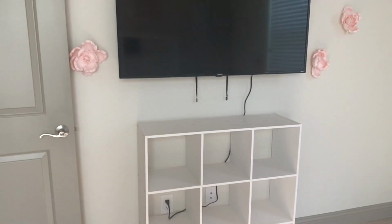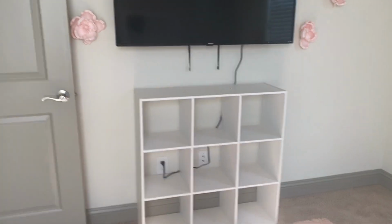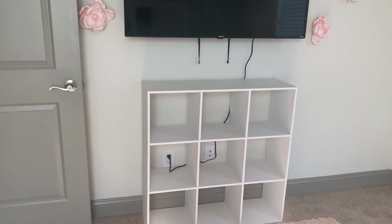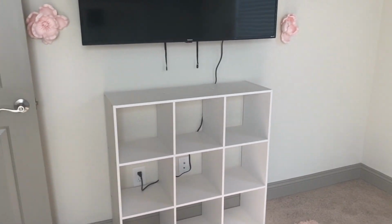But this is just my TV. And I got these flowers from Hobby Lobby. And I thought it was cute. It just added a little extra touch. And then the cube, same one as these, I got that from Target for $40. The TV came from Best Buy, I'm thinking, or Walmart, one of them. Because I got two TVs from Best Buy and then two from Walmart. So I can't remember. But yeah.